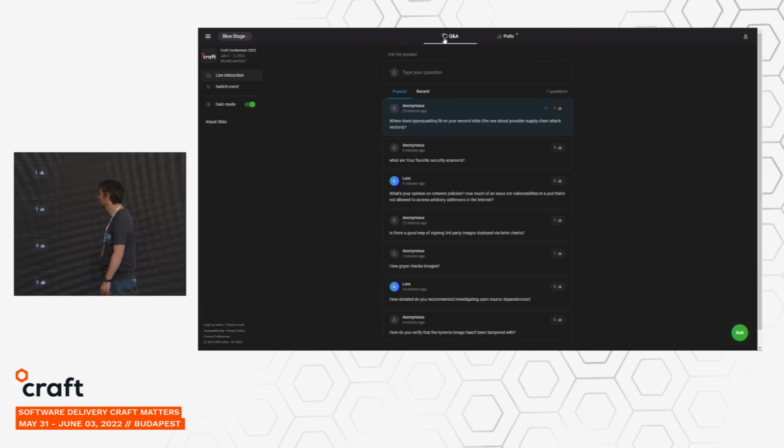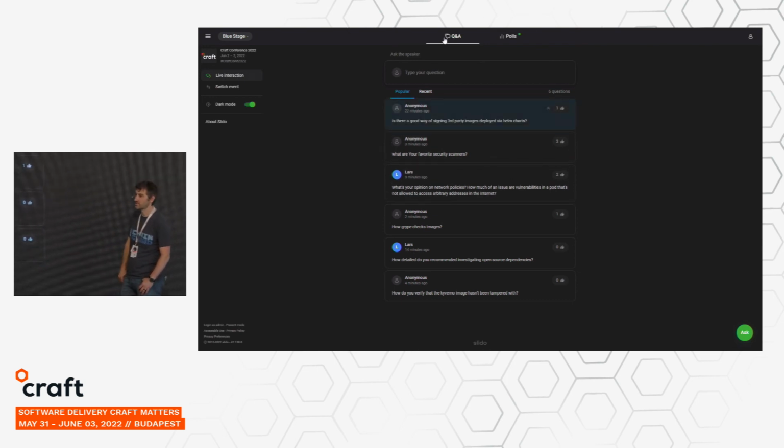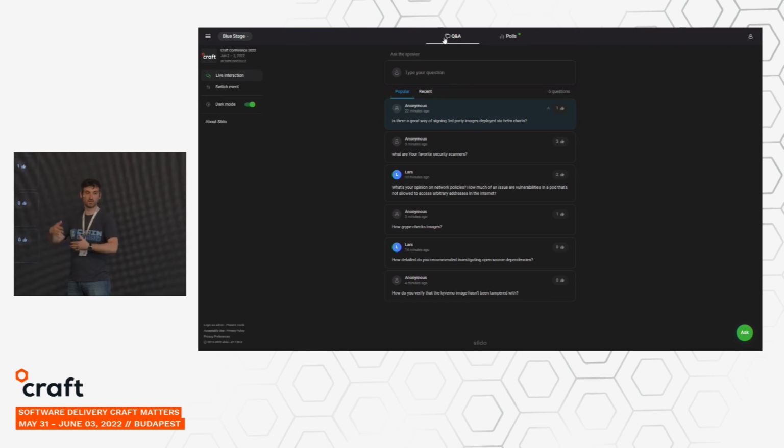That's cool. Yeah, network policies are done. Scanners. Is there a good way of signing third-party images deployed via Helm charts? Well, the best thing to do is to get the third parties to sign their own images. But the other thing you can do, let me think. Yeah, I guess you could mirror the images, and on your mirror, you sign the images. So when you pull the images in, you add your own signatures to verify that you got them from here. And I guess that would work. But the best way would be to get upstream to start signing.